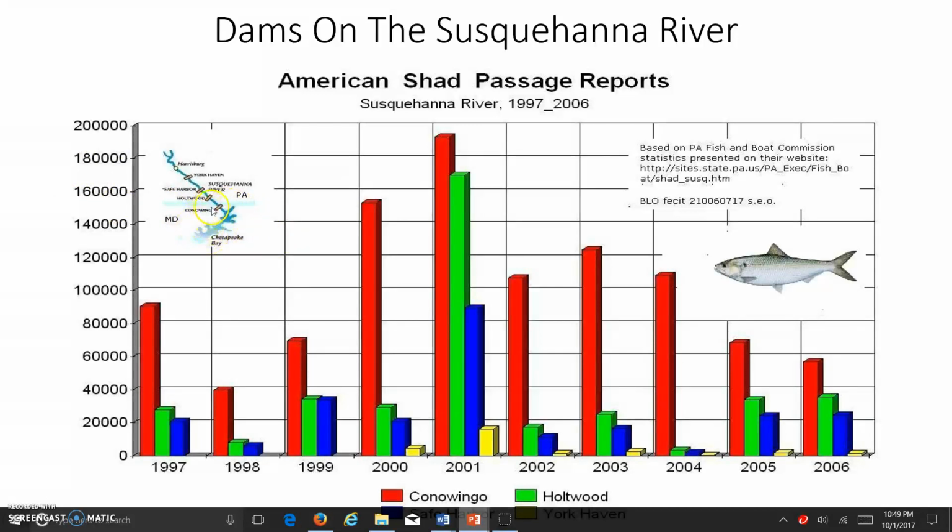So we are trying to figure out how to resolve the amount of sediment that's behind each of those dams along the river so that we don't have potential instability of the dam and potential for a breach of the dam with heavy sediment loading impacting the Chesapeake Bay. So overall, looking at this graph, we've seen an increase in shad passages on the dams up through 2001, but now we're seeing a general decline in the number of shad that are passing the dams via the fish elevators or the fish ladders.